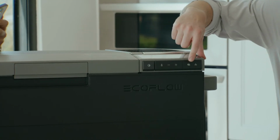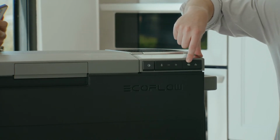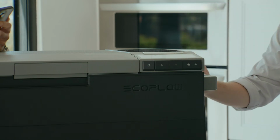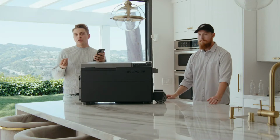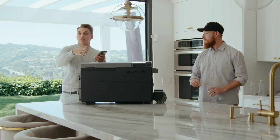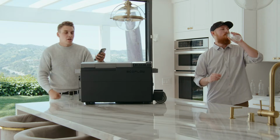And then again here, this is our ice maker button, and then this is our de-ice button. So very simple. De-ice button, as AJ just explained, will let the ice melt from inside so you can withdraw it. So it's not frozen on top of those prongs, holding real strong.